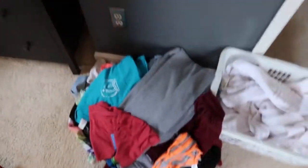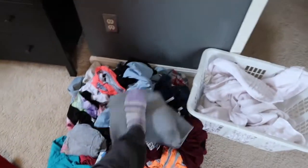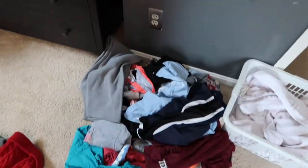So I made pretty decent progress. This is the whole pile of giveaway stuff, which is pretty big. I think that's pretty good for just a closet and a dresser. Really, Christina's the one that needs to purge because she has a whole closet full of stuff to herself, and I just have half this closet for all my stuff.